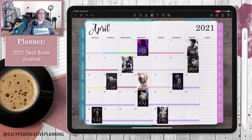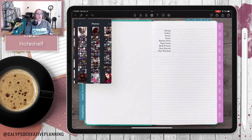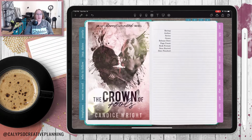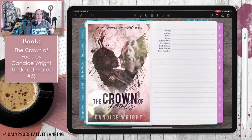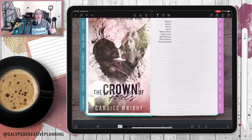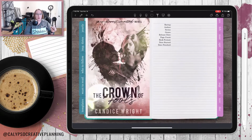Okay, so this is my 2021 Teal book journal, and I usually do my book journaling in Noteshelf, so that's what you're seeing here. And after a conversation with another viewer, I have a new way to get my screenshots of my covers. I'm now doing them through the Kindle app, so they look so much better than when I was screenshotting from my Amazon order.